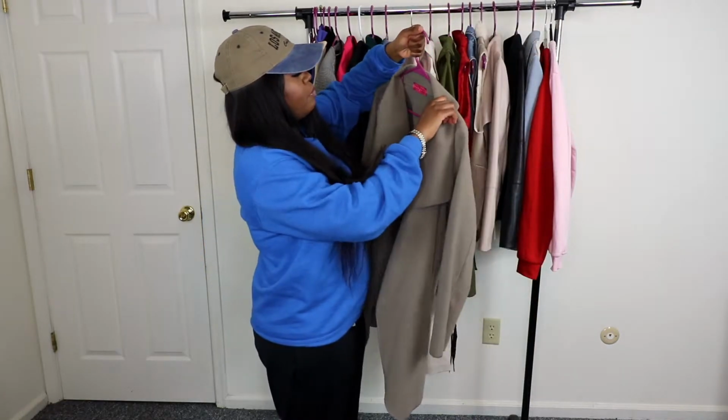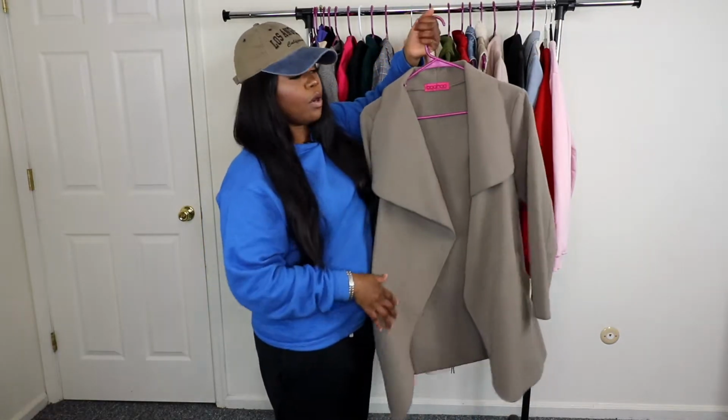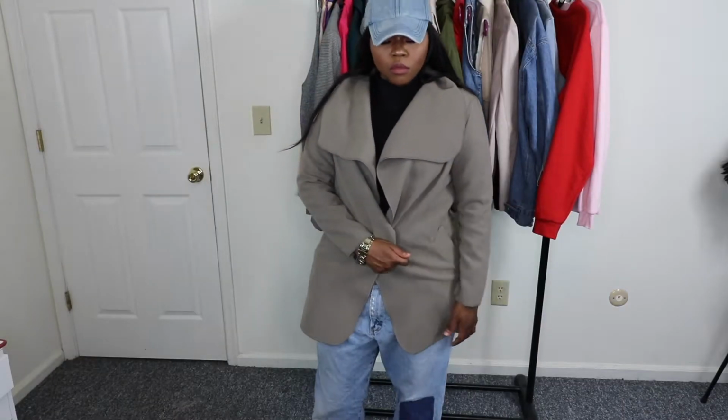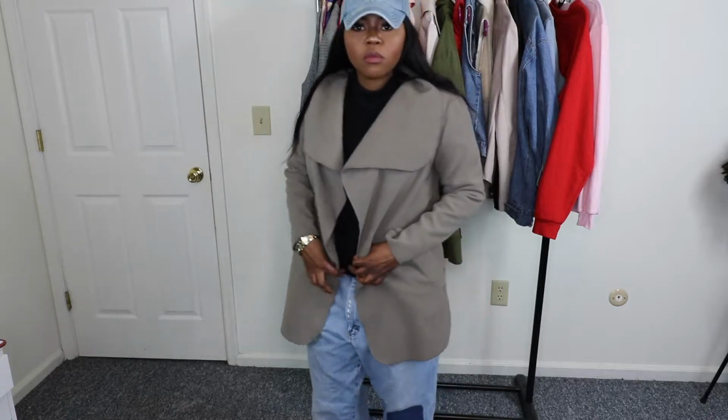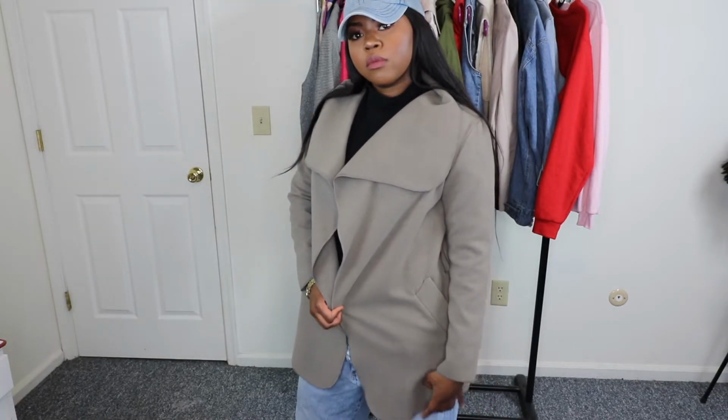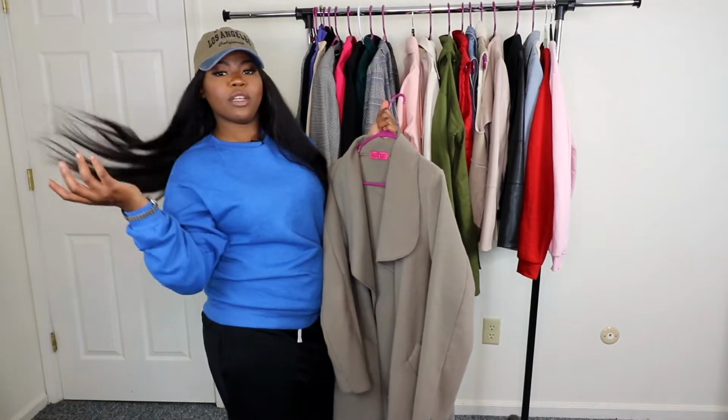I have my short length type of trench coat. This, I believe I got it from Boohoo. No, duh, it says it right here, Boohoo. And this is very lengthy. I like this trench coat because I can dress it up and I can also dress it down. And it's a must-have. J'aime ces trench coats ici parce que je peux porter ça avec n'importe quoi.